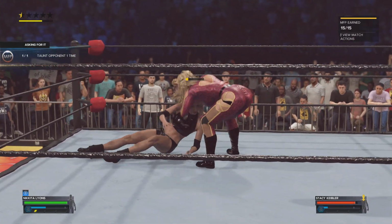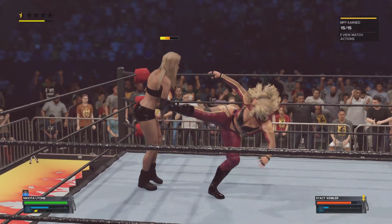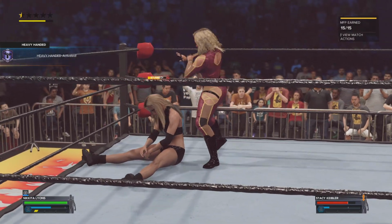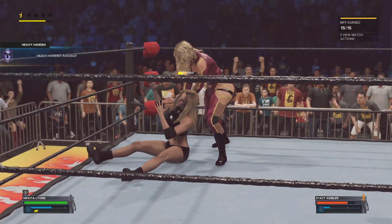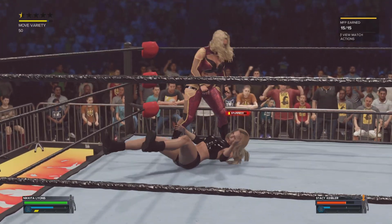Nasty stop to finish it off. And Stacy is failing to offer any resistance here. Nikita cashing in on her opportunities. The claw is in. Very effective.